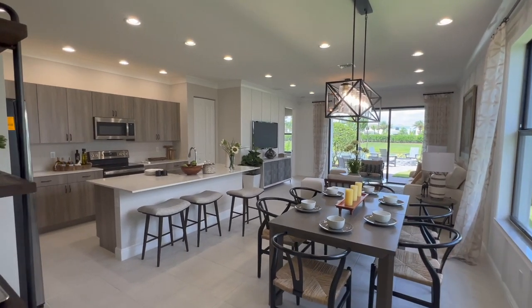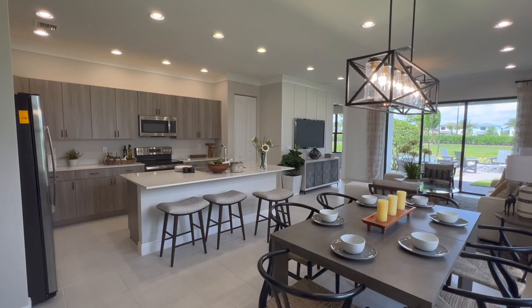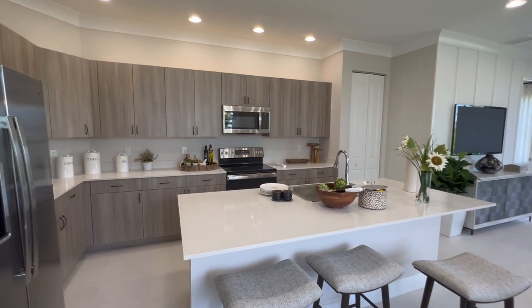And you can choose how the exterior of your home looks, whether you prefer a Mediterranean, contemporary, or more coastal style. And if you're looking for something more move-in ready or don't want to worry about the construction process, they have some homes for sale in this community.